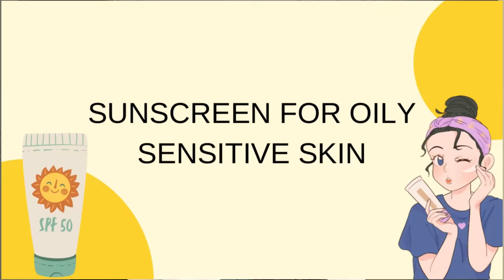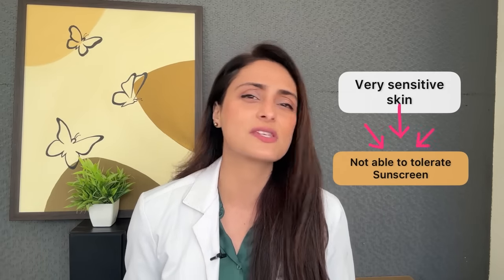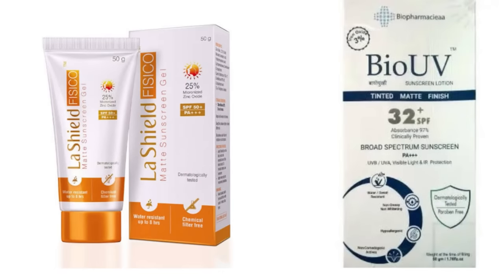Now let's move on to the recommendations for oily sensitive skin. This recommendation is for people with very sensitive skin who are not able to tolerate any sunscreen. They feel that whenever they apply a sunscreen, their skin feels either itchy, red, irritated. So for them, these will work. I have a detailed video on sensitive skin. Please do check it out. You will find it very, very helpful and it will really help in managing your sensitive skin. So my recommendations are La Shield Physico Sunscreen and Bio UV SPF 32 Sunscreen.